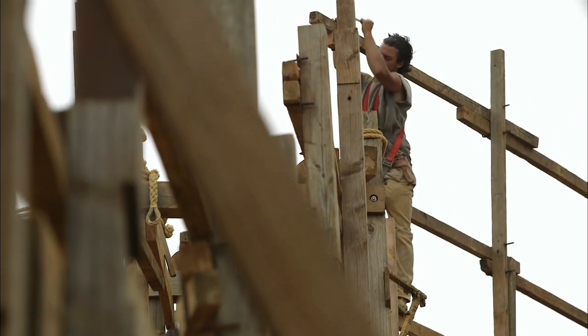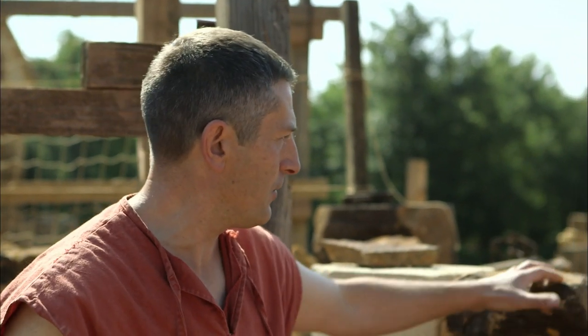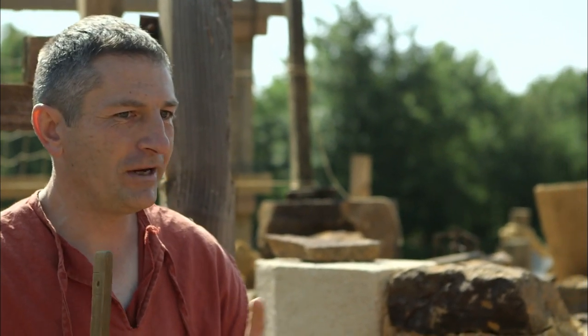Yes. Yeah. So we have to do a bit of compromise. A compromise for our safety and for building in a good way. Yeah. But we don't change the way of building. We use wood.